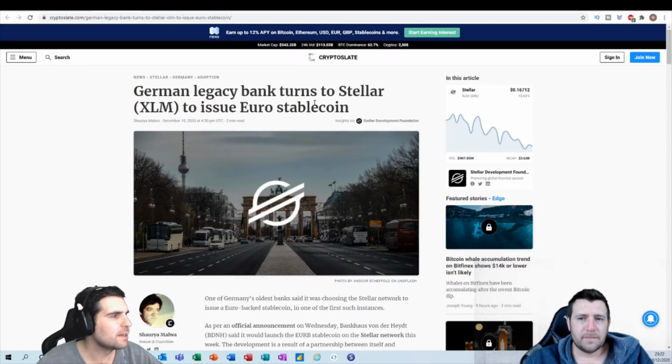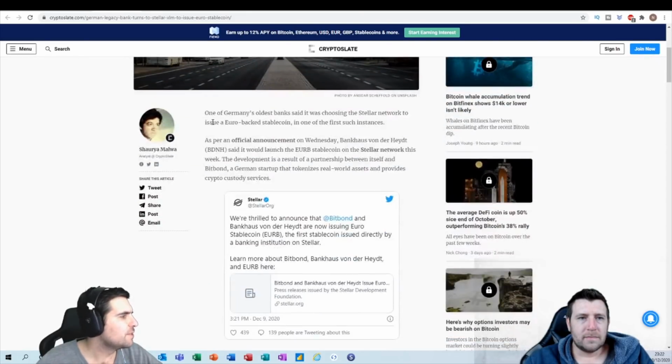So German legacy bank turns to Stellar XLM to issue euro stablecoin. One of Germany's oldest banks said it was choosing the Stellar network to issue a euro-backed stablecoin in one of the first such instances. As per the official announcement on Wednesday, I'm probably pronouncing that really badly, so I'm just going to go for the abbreviation here. The BDNH said it would launch the Euro B stablecoin on the Stellar network this week. Absolutely massive, right? This week.